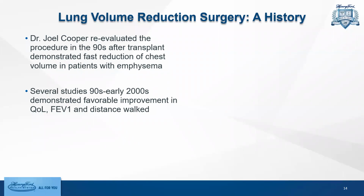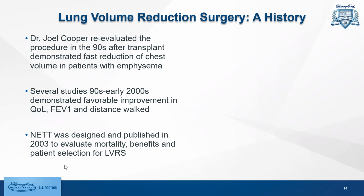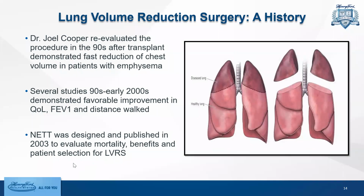And there were several studies in the late 1990s, early 2000s, some of which demonstrated favorable improvements in quality of life, FEV1 and walk distance. Those were not randomized controlled trials. It was at that time done for palliation of emphysema until the National Emphysema Treatment Trial was designed and published in 2003 to evaluate the mortality, the benefit, and the patient selection for lung volume reduction surgery.